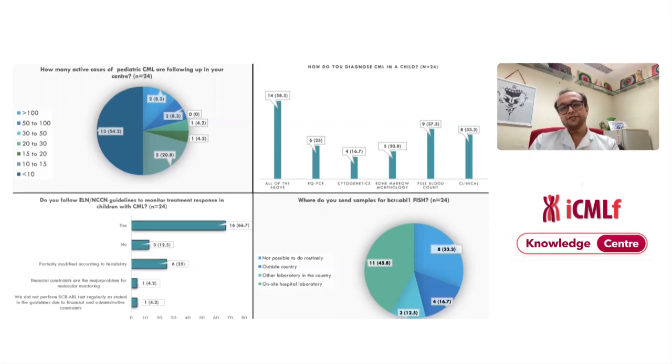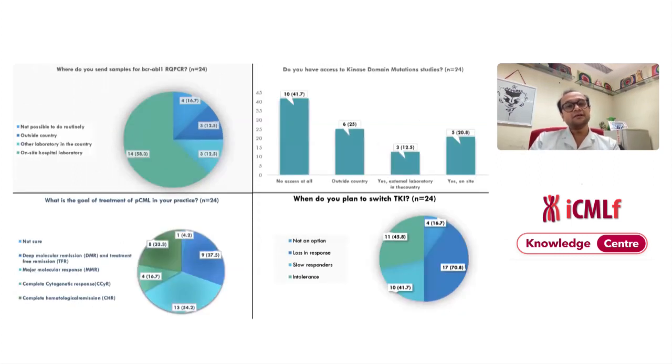Coming to availability of FISH, it was very interesting to note that about 1/3 of the respondents didn't have access to FISH while they diagnosed pediatric CML. And not surprisingly, many more people would have access to RT-PCR than FISH in the current scenario. If you can see the first pie diagram, only 16% didn't have access to RT-PCR. The rest all had access to RT-PCR, and for that matter, RQ-PCR as well in their setting, whereas cytogenetics was not that commonly available. Not surprisingly, 41% of the respondents didn't have access to kinase domain mutation testing in their country.